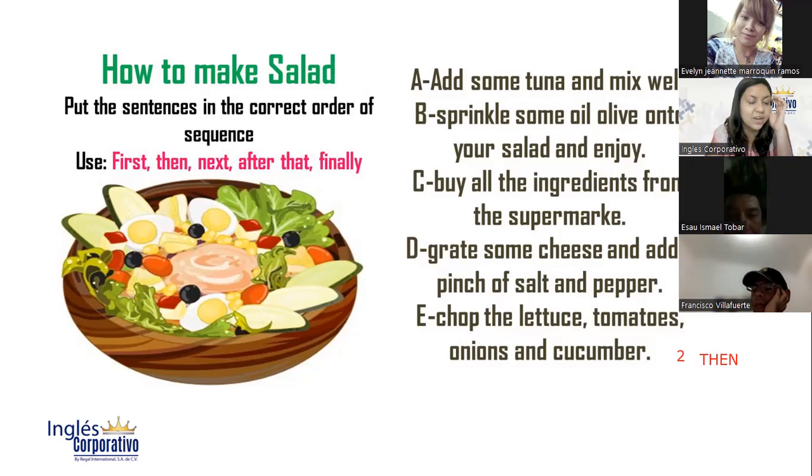Okay, who would like to read the whole process? Who can read using the sequence words? First, buy all the ingredients from the supermarket. Then, chop the lettuce, tomatoes, onion, and cucumber. Next, add some tuna and mix well. After that, grate some cheese and add a bit of salt and pepper. Finally, sprinkle some olive oil into your salad and enjoy. Excellent. Thank you. And we make a salad.